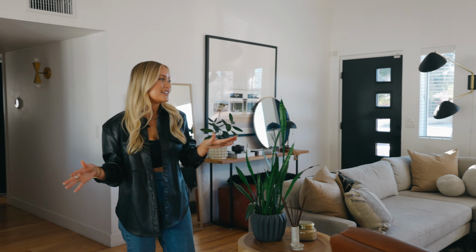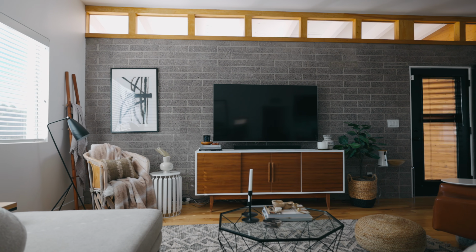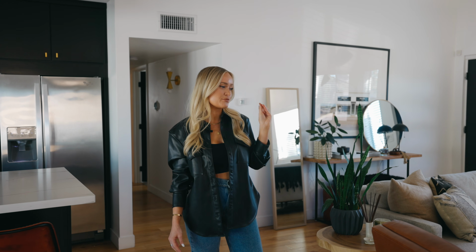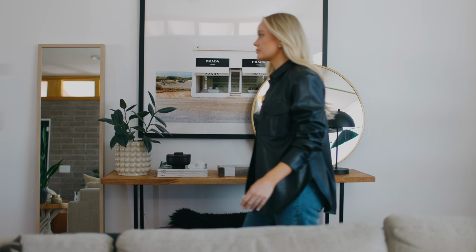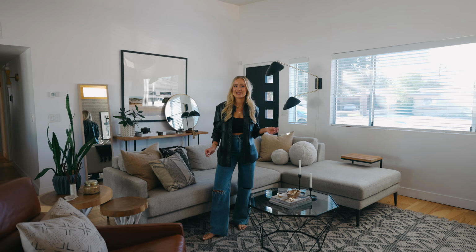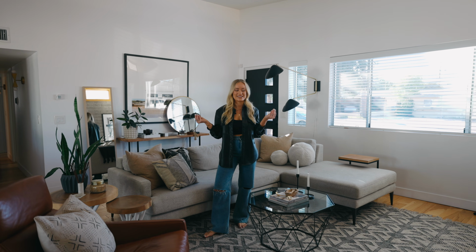So in here, we just really wanted to go with the overall cozy vibe. Again, I mentioned the original block wall and the transom windows, like truly my favorite part of this home. I love the character that it brings. One thing you'll notice in here, my favorite colors are black, white, and neutral. So I definitely chose to keep that consistent with our home aesthetic.